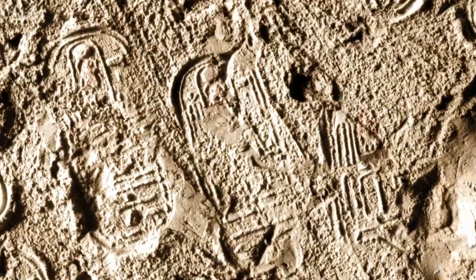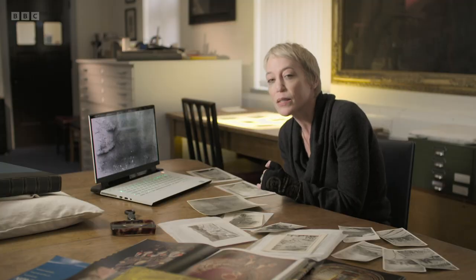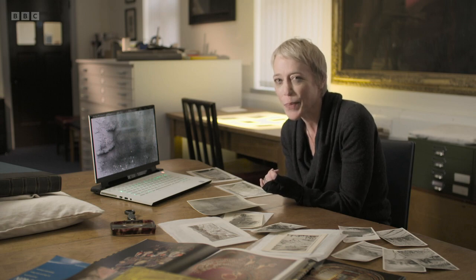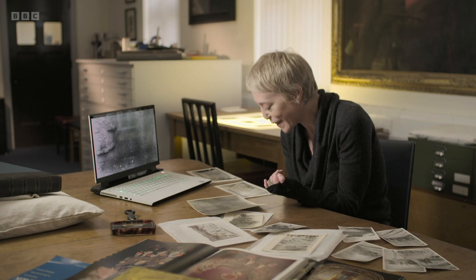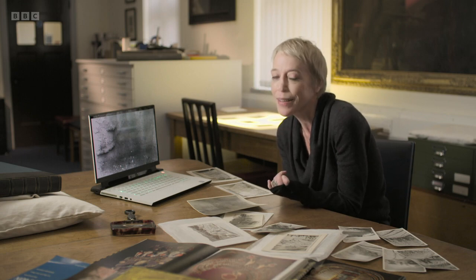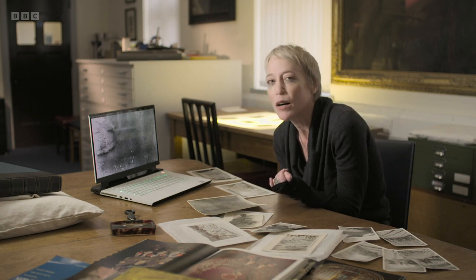The oval shape tells us it's a royal name. The scarab beetle in the middle reads Keper. The 3 strokes make it plural, reading Keperu. The basket reads Neb and the sun disk Re, giving the name Neb Keperu Re. This is the throne name of Tutankhamun. So it was reading this that Carter realised what he had discovered, that he had discovered the tomb of Tutankhamun.